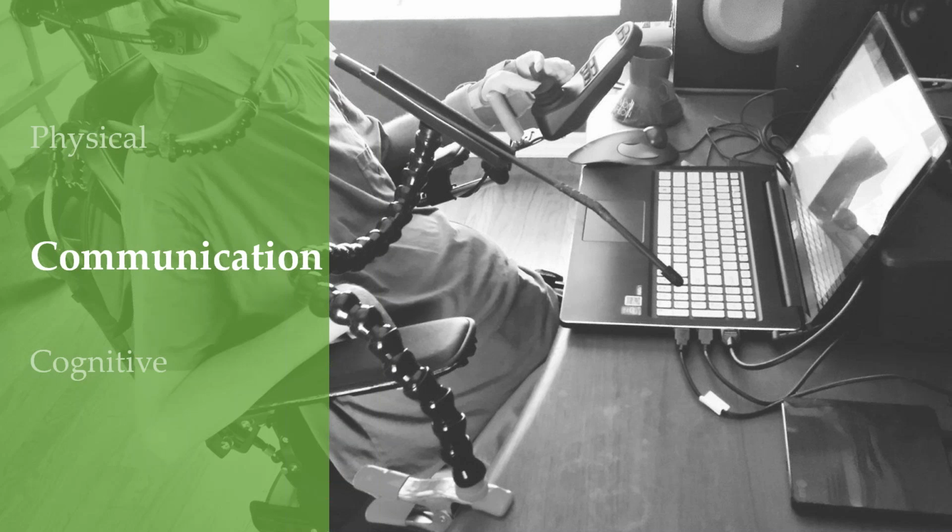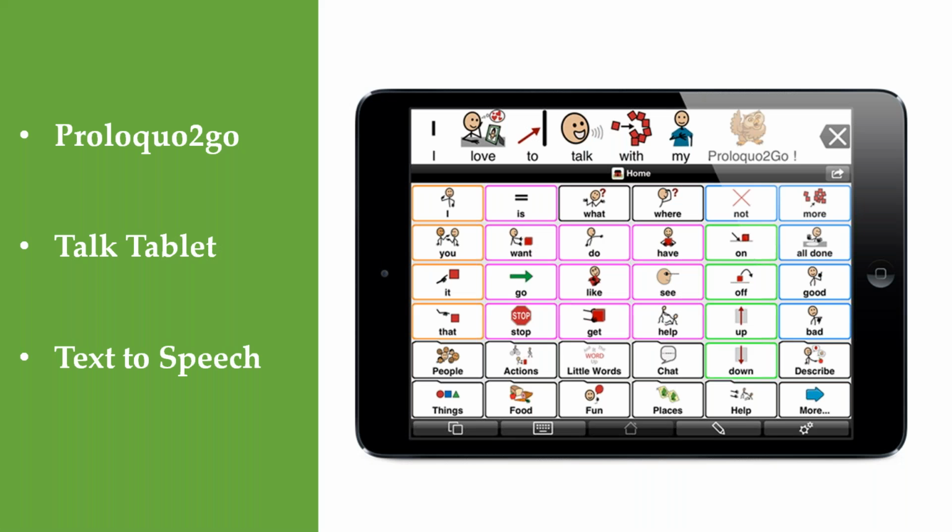So let's go over some devices that can also aid individuals with communication deficits. I'm going to go through this pretty fast because I'm not a speech therapist, and if you do have questions, I'm happy to direct them towards one of our speech therapists here at QLI. Our speech therapists use Proloquo to go quite a bit.